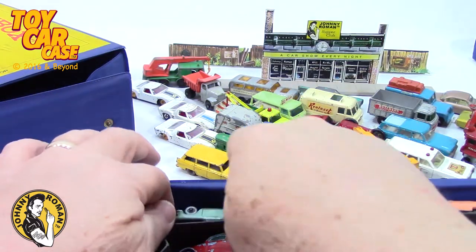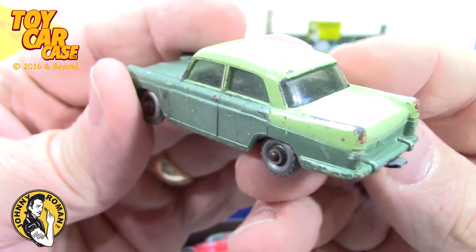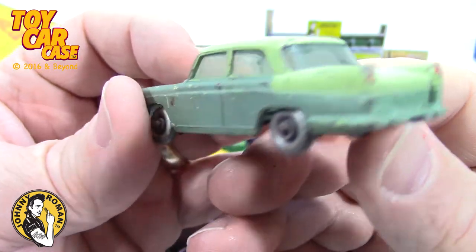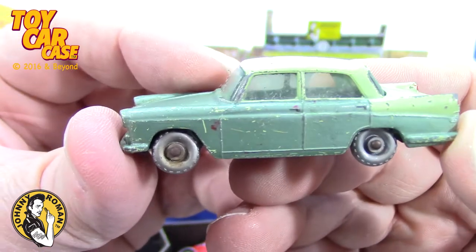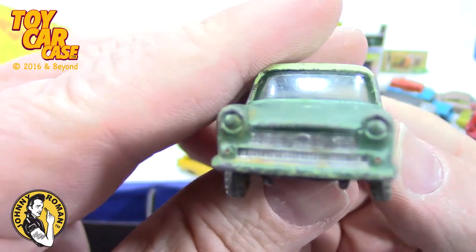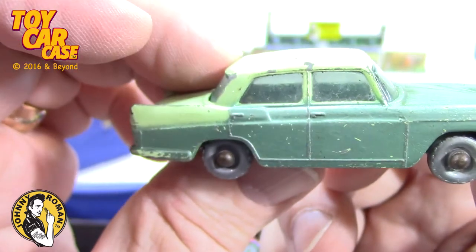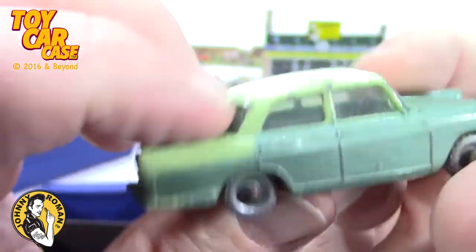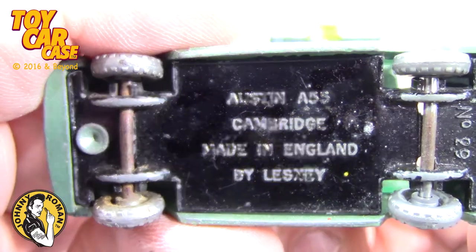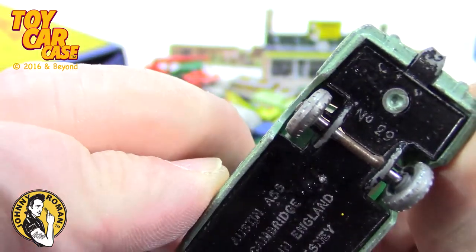That is even older than oldie. And look at this. Man, these vintage ones. Oh, the hook is missing. But look at little green car, two-tone with red taillights. Gray tires on that. Boy, oh boy. Come on, baby, come on. Focus. Gotta take up the whole camera with here so that it'll focus on this little beauty. Austin A55 Cambridge, made in England, number 29.